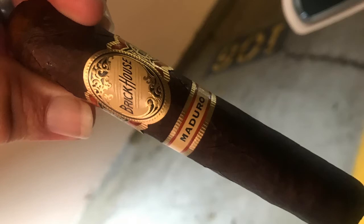Pre-light on it was leathery, a little bit of sweetness in the note. And I used a punch. I lit it up. The first flavors were all earth and spice. The pepper was on the finish, so it wasn't just this immediate Nicaraguan pepper bomb, which was interesting. And as it smoked, I got some real serious notes of cocoa. Some nuttiness started to come through. There was a decent amount of complexity to the cigar.